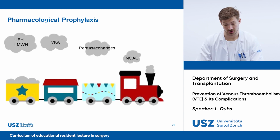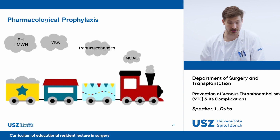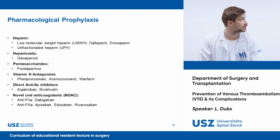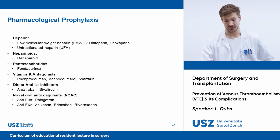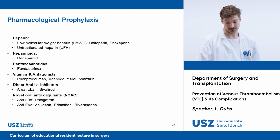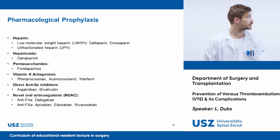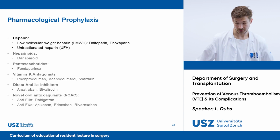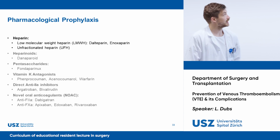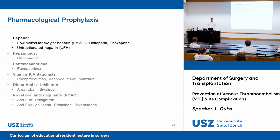And for a non-hematologist, it became complex to overview the amount of drugs and stay up to date. Here's a list of modern anticoagulant therapy. Unfortunately, time-wise, I will not be able to go through every one of them. Therefore, I want you to at least know your daily business. This typically involves heparins. Heparinoids, pentasaccharides, and anti-2A inhibitors mostly find their use in patients with heparin-induced thrombocytopenia.